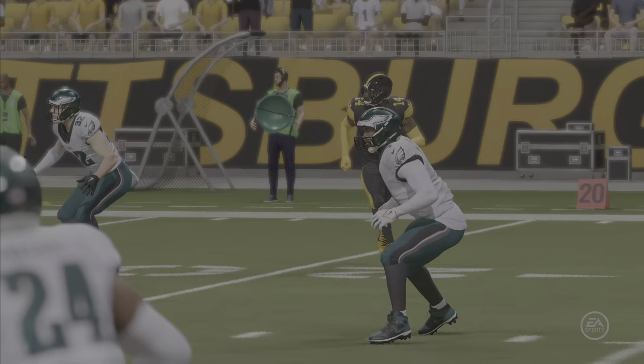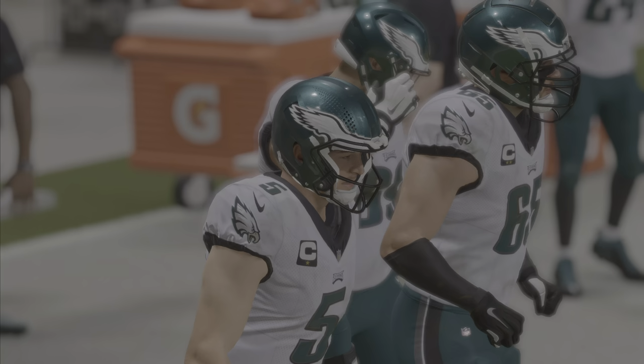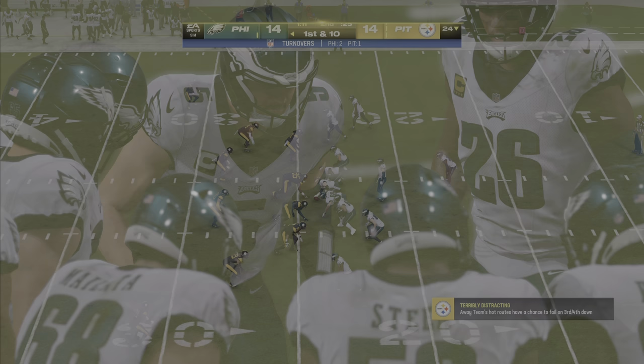And don't you think that both offenses are really catching a bit from their coaching staff about avoiding these turnovers that we've seen early? I think both teams are trying to find an advantage. We know that. Can one of them break away and take control of this game?